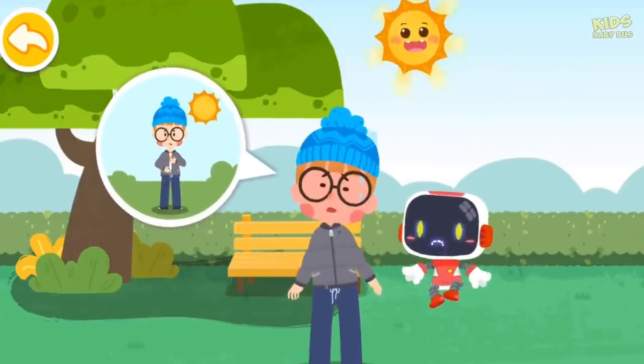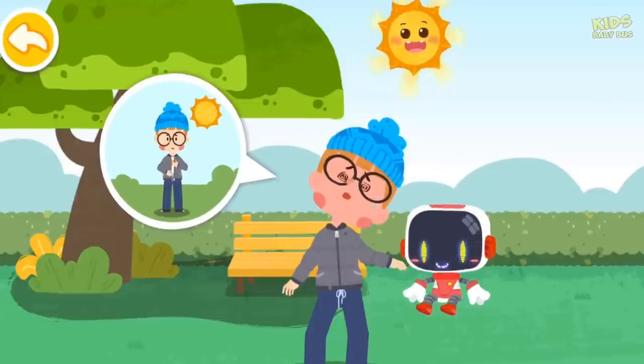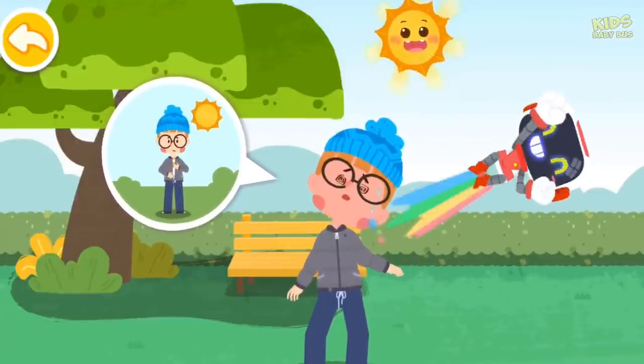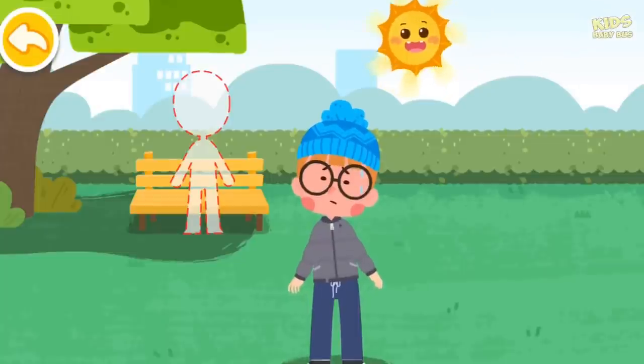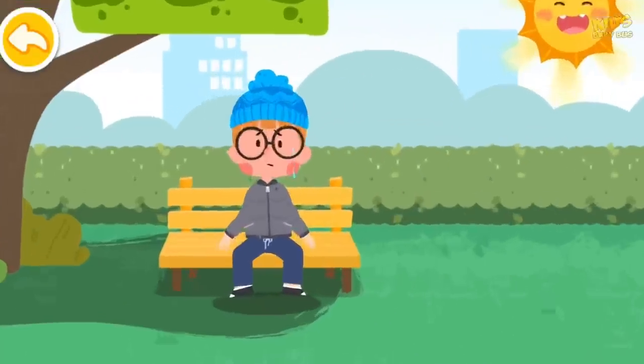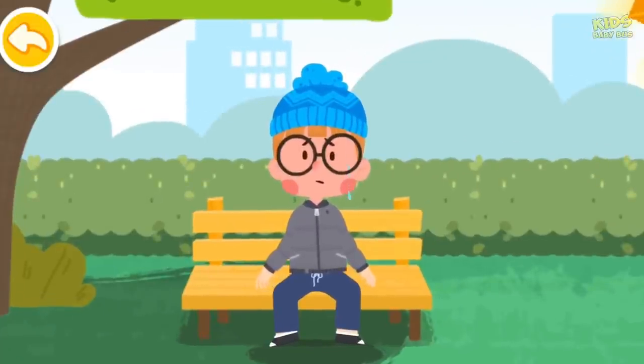I feel dizzy and thirsty. Dizziness, sweating, and weakness all over are symptoms of heat stroke. In case of a heat stroke, keep away from direct sunlight and stay in the shade. Take off your thick coat, trousers, and hat to cool yourself.